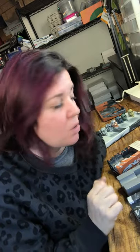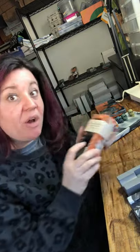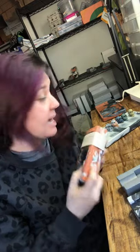So I'm going to go through the line real quick. Our concrete is sealed, so water is not getting in and the color is not going to fade. These are meant to be left outside. They're concrete and they're not going to blow over. We also apply cork to the bottom, so this will protect your surfaces.